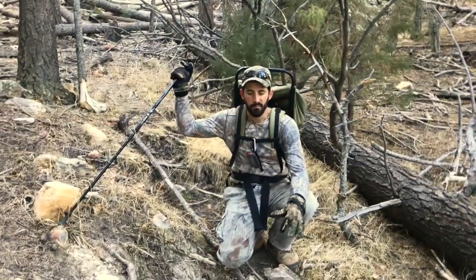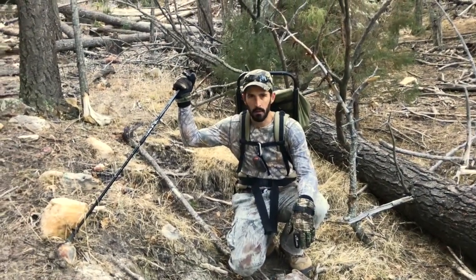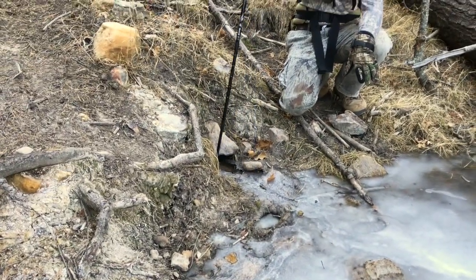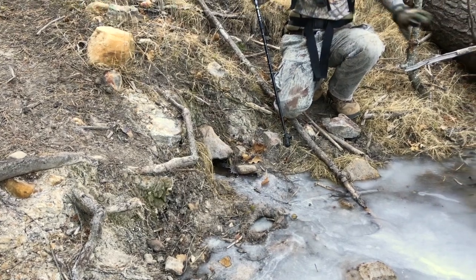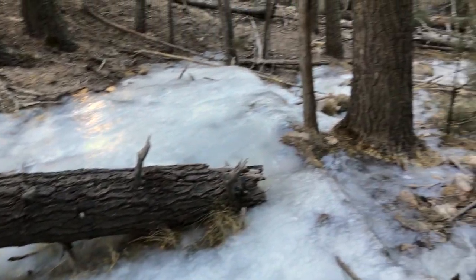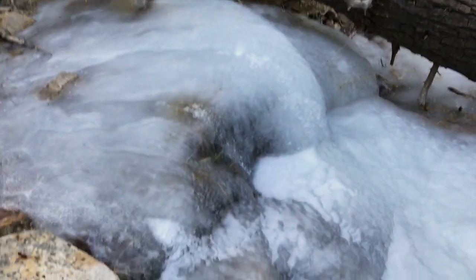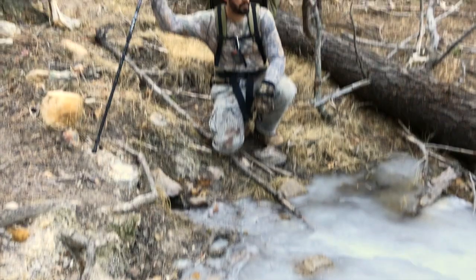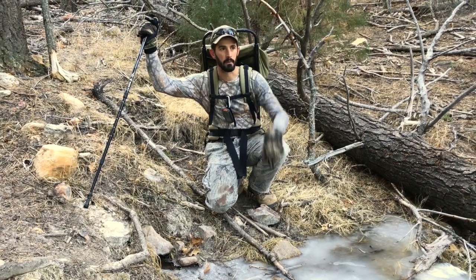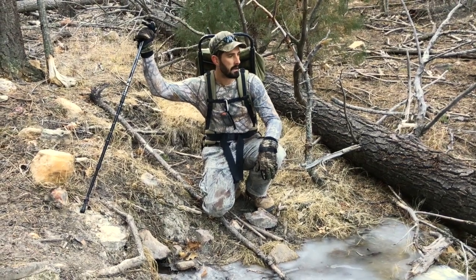Coming down this gully on the way to pack out the rest of our elk, we found this seep down towards the bottom here. Mostly frozen over, but you can still see right here a little bit of live water, and there's trails all through here. This is definitely a spot to mark on our GPS for an earlier season hunt. Water here is key, and clearly this is a well-used water source. This is a great early season spot. Got 2 miles to the river, so from what we know, this is the closest water in 2 miles. It's nice.